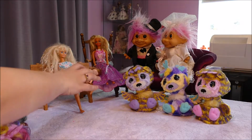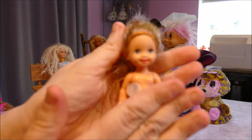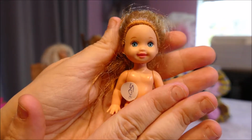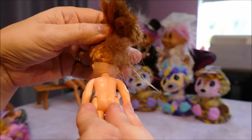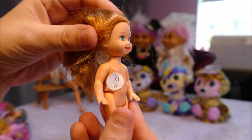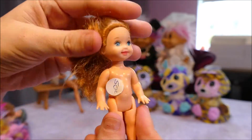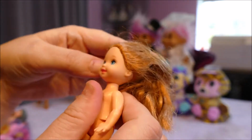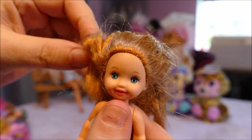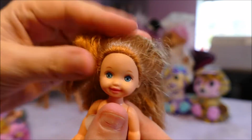All right, Barbies. Well, we say Barbies, and then we bring up this little Kelly doll who is a little nude at the moment. You can see I paid 50 cents for her from the market. I think she's had a haircut, but I actually like these blue eyes. I'm a real sucker for blue eyes and brown hair, and this is a golden brown hair, so I really like this one, so I grabbed her.